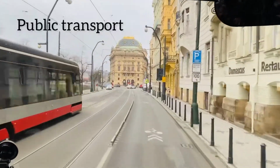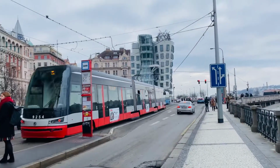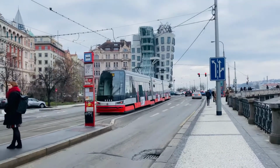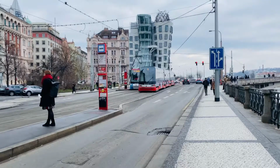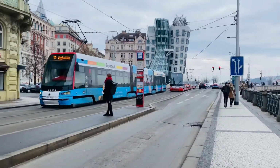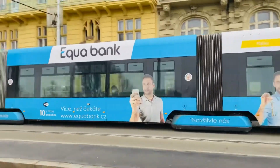Prague is a typical example of a compact city where you can walk from one end to the other. And public transport is efficient in the city, and the city is well connected by tram lines, and modern trams ferry people from one place to the other.